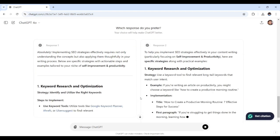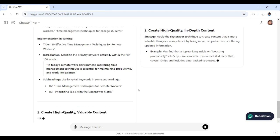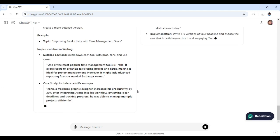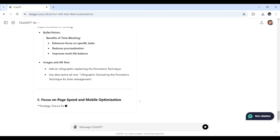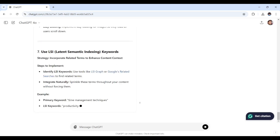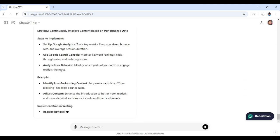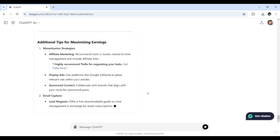Oh, it looks like we got two options right here. So each one right here. Oh, looks like we got strategies and, let's see, steps to implement. Oh, looks like there we go. My apologies, ChatGPT. There we go. Look, it's speed generating right now. There's examples just to make it more understandable for us to learn this advice.